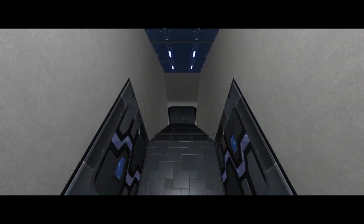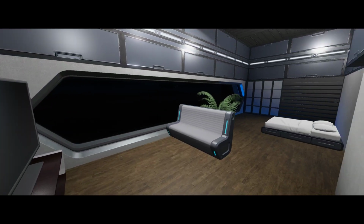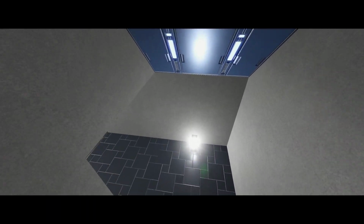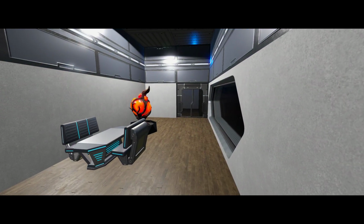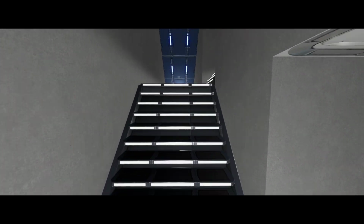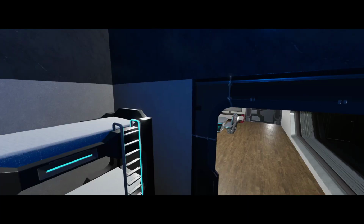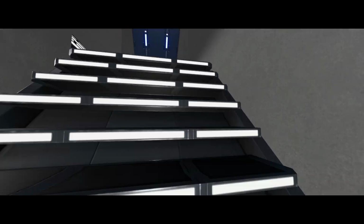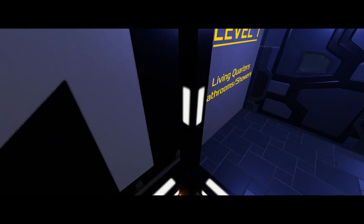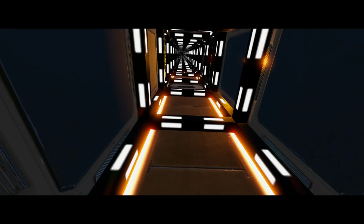Let's go down this hallway here. Oh, we've got some more crew rooms over here. Nice. And going down over here, another crew area. I bet it's laid out the same on the other side over here. Alright, so this is exactly what it said it was going to be, and that is cool. You gotta have a place for your people. So, alright, let's go up to the next floor.